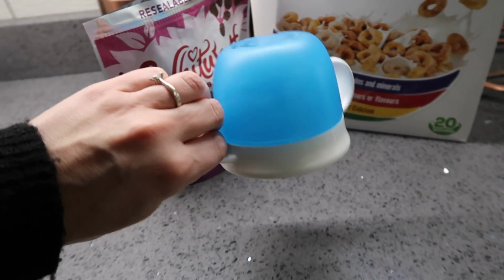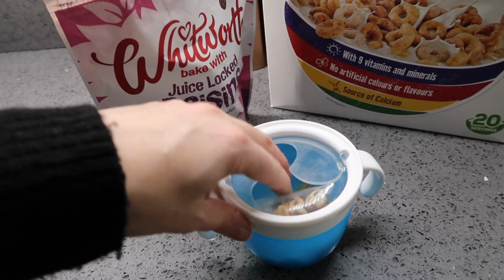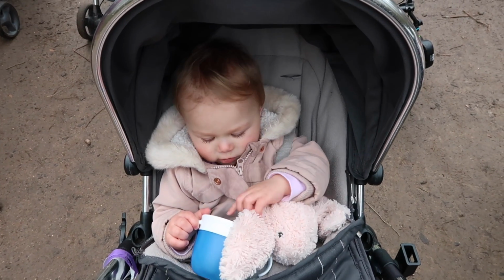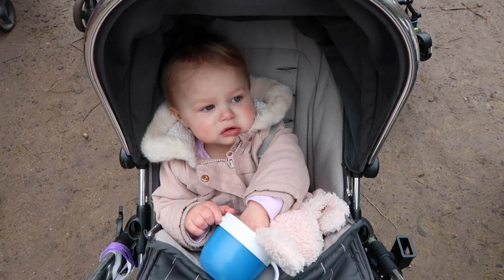These little snack pots are brilliant because nothing falls out of them, but you can still get your hand in to take the snack out. So they're perfect when you're out and about, and Olivia just loves to be able to feed herself.